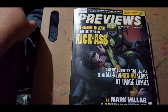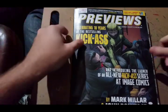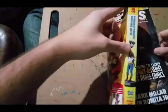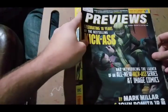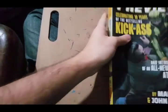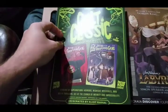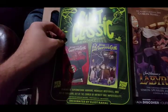Today we're going to be looking at another previews catalog. This one just came out, and the books in here are going to come out in February. So, just be turning pages and looking through it. Your shop usually has one of these if you do have a local comic shop.